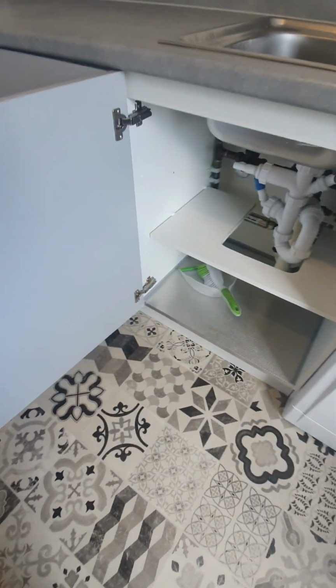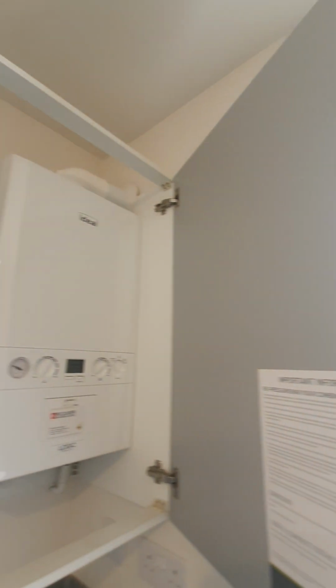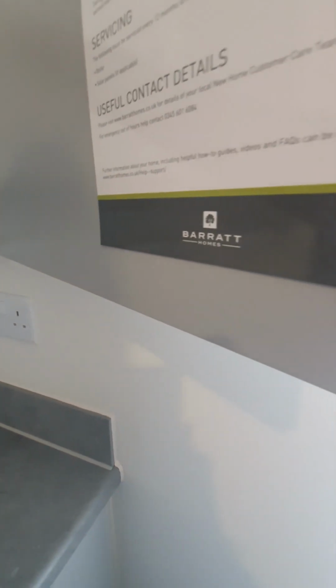Under the sink. Right of the washing machine. The boiler. Boiler's currently off, so I'm just going to turn it on. So I need to do the water.